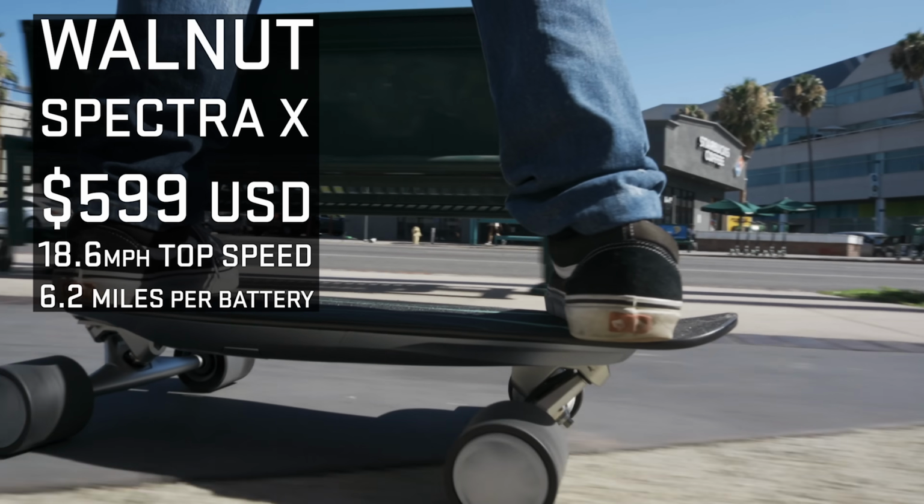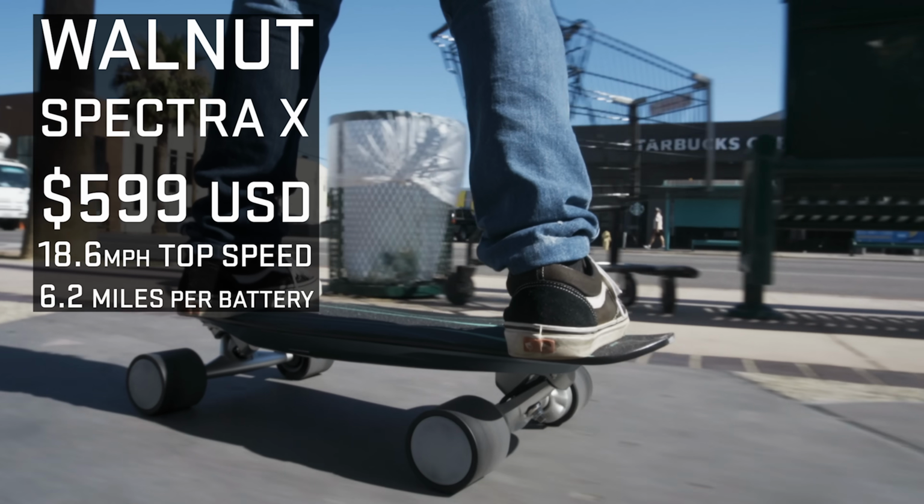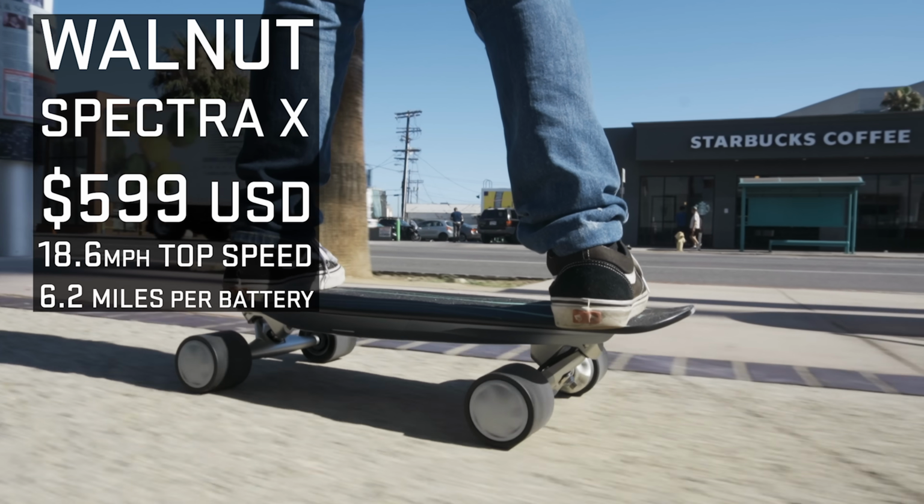Realistically, most of my rides are probably like a mile or two away from my house. So if I'm gonna go to the grocery store or something, I could just take that. And it's not weird kind of carrying around a little board around the store. And I think the 3 ride modes are convenient.